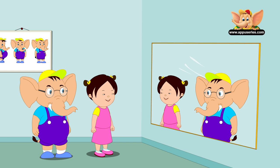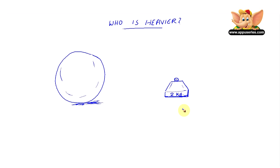Look at a ball, for instance. The ball is filled with air and is light. Now, look at a 2 kg weight. The weight is small, but it still weighs more than the big ball. Let's see a few more examples of heavy and light objects so you can understand this better.